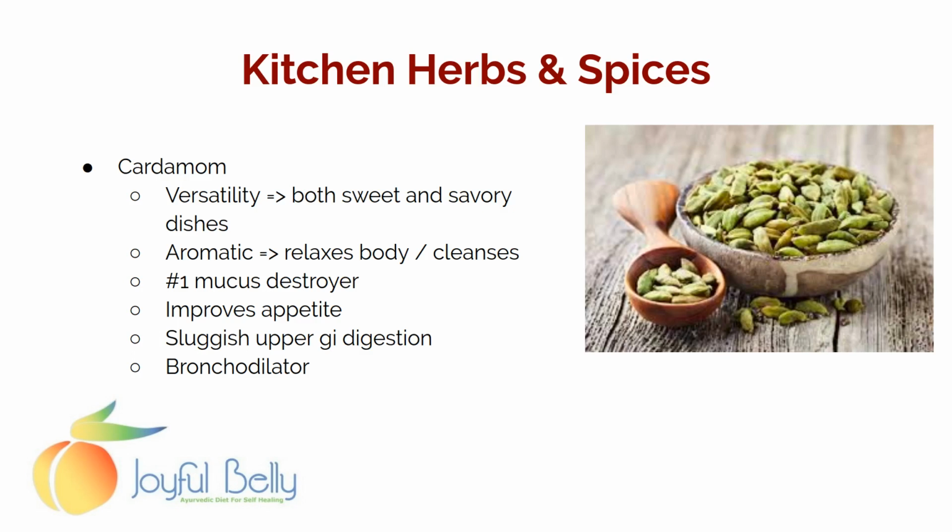along. Cardamom's also a great bronchodilator, making it really important lung medicine. Destroys mucus and a bronchodilator, great for the respiratory tract. Destroys mucus and clears the upper GI, great for kapha in the stomach.